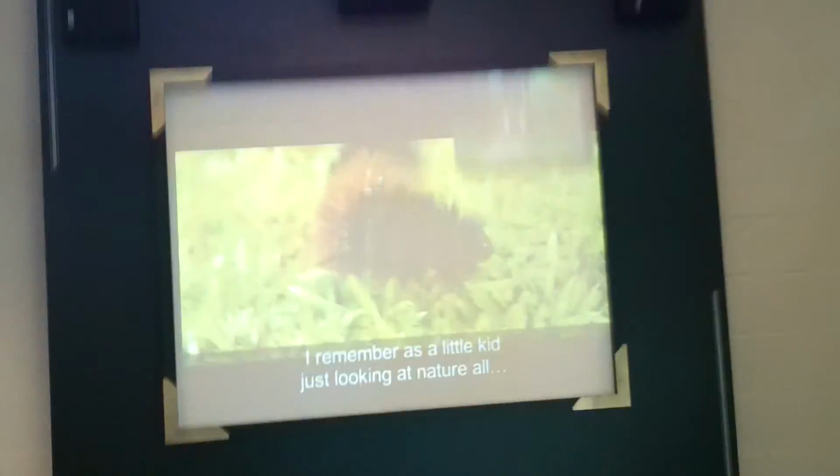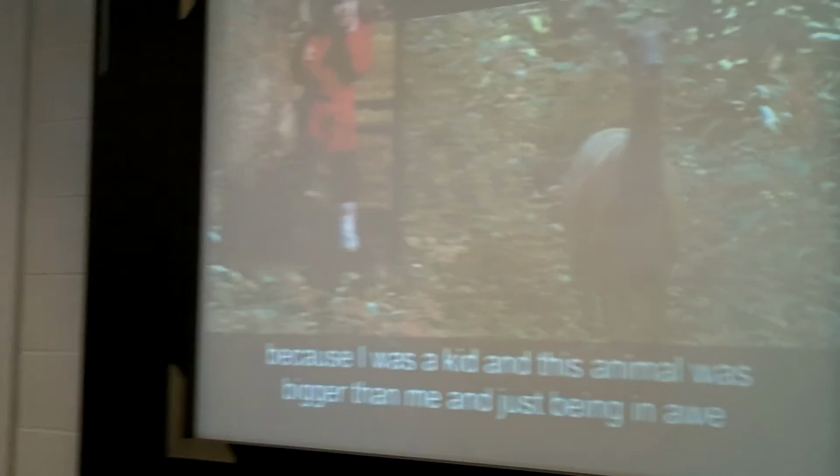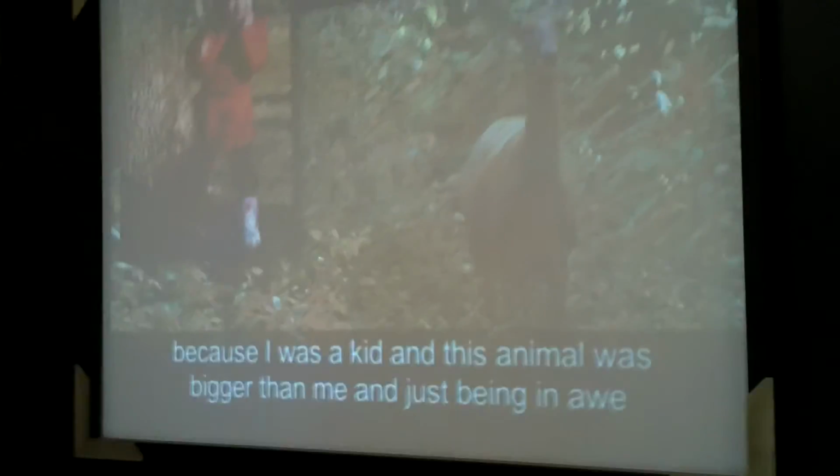Right through this old growth forest. It's so thick and dense there that you wouldn't even know that the city is half a mile away. I remember as a little kid just looking at nature, all just sitting there, all by itself, and it's just one of those warm, fuzzy memories that I have as a child. Face to face with a deer, and a big deer, because I was a kid, and this animal was bigger than me, and just being in awe, watching this, and the deer stopping and watching me, and I think this place has so many experiences like that.